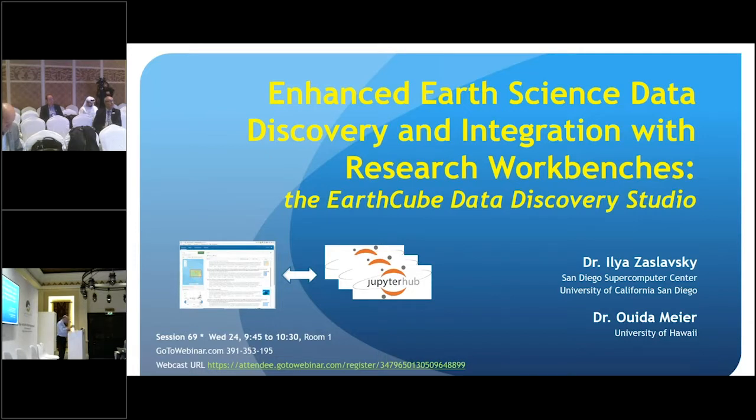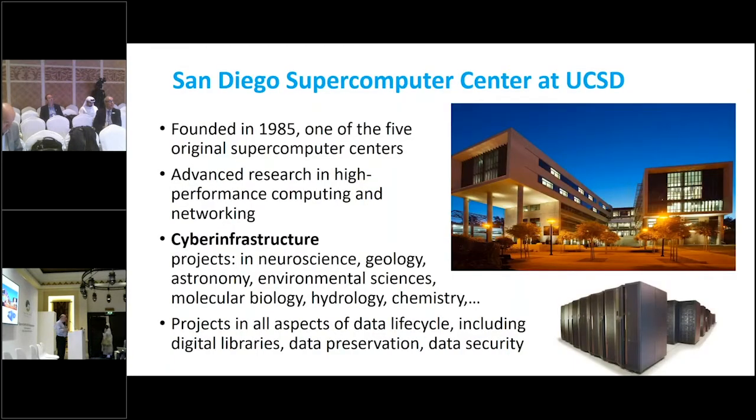Let's move on. I will show a few demos as part of that presentation, but before that, let me just, for the context, tell you where I come from. I work at San Diego Supercomputer Center. That's one of the largest supercomputing centers in the US and one of the oldest. We've been working mostly on large-scale cyber infrastructure and high-performance computing, and in particular, that includes distributed systems that bring data together from multiple repositories and allows for high-performance computations, data science type applications over them.